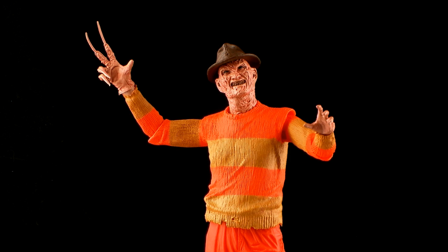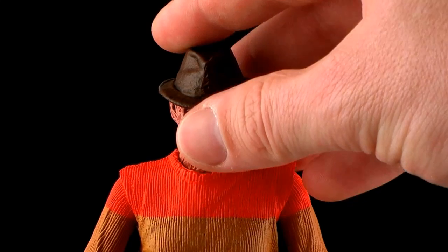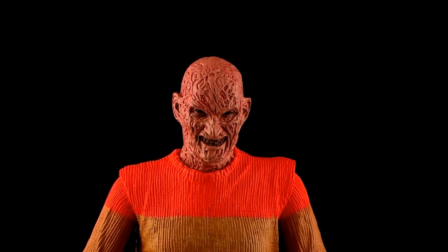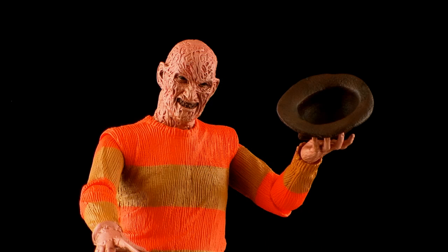Now, this particular figure doesn't really come with any additional accessories except for his hat. The hat is removable, so you can pop that off, and it does reveal a nice sculpt of Freddy's really disgusting looking face. Again, it's an excellent sculpt here because this is one of the standard Freddy action figures from NECA. He's just painted to look really goofy like that 8-bit version of the character did.